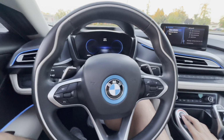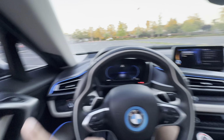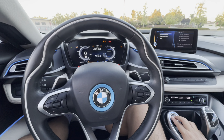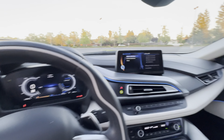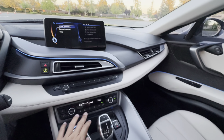Also, this is how it looks when you start the car. The cool thing is this car has ambient lighting all around, and when you turn on the car, it's kind of like Tron. Pretty cool, right? Yeah, that dun dun dun sound, as well as a very nice look overall to the car, which I do enjoy. Pretty nice.